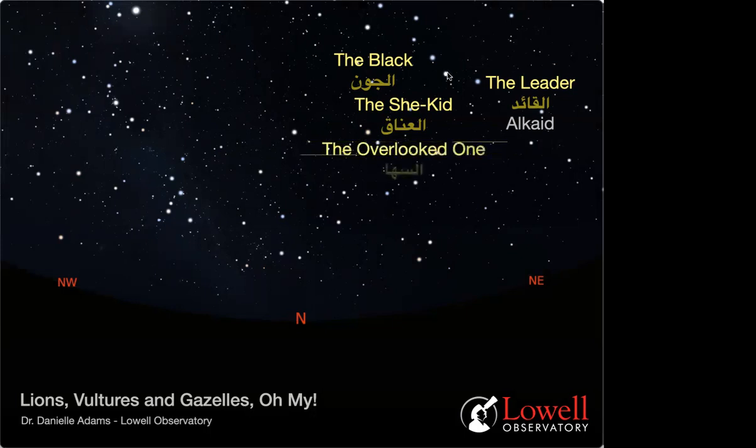Now, if we go to the she-kid, there's a star close to it that in Arabic was called the overlooked one, As-Suha. You may have ascertained that this pair of stars is what we call today Alcor and Mizar. This pair has been used across time and cultures as a test of eyesight. But in Arabic, the small faint one was called the overlooked one because you'll miss it if you're not looking for it amidst the brighter she-kid. And there was a phrase in Arabic that said, I show her the overlooked one, and she shows me the moon. It seems to have been said between lovers, but we don't really know anything more about that. It was just recorded in ancient books about the star name.